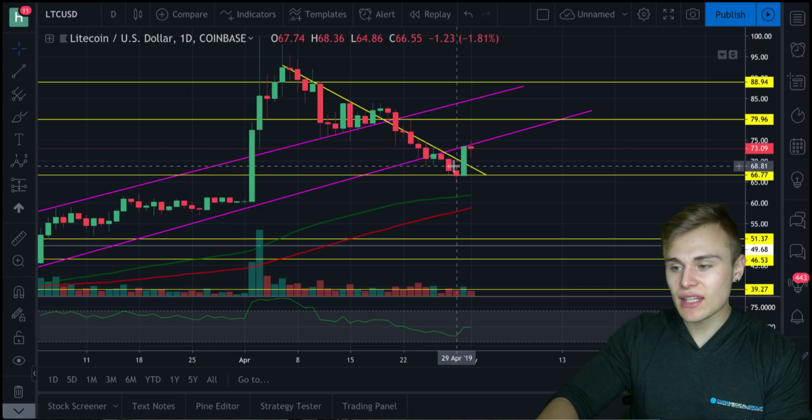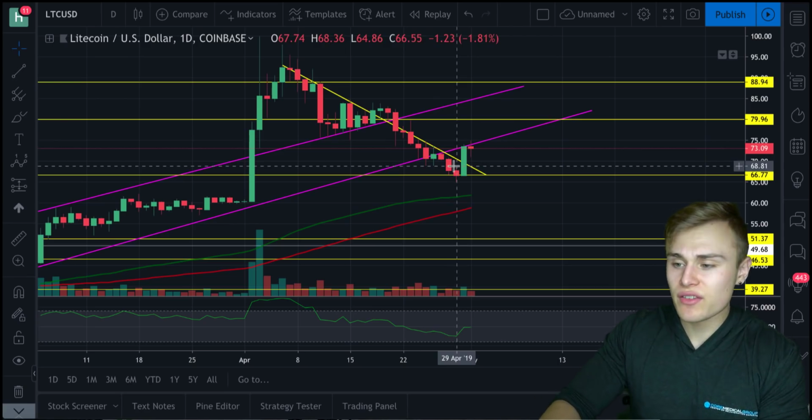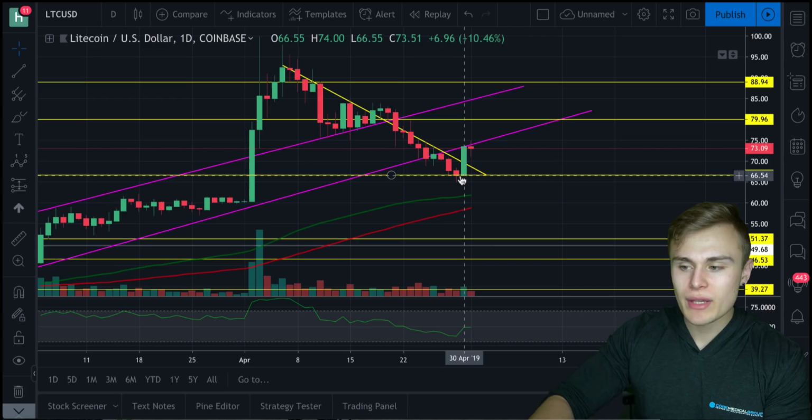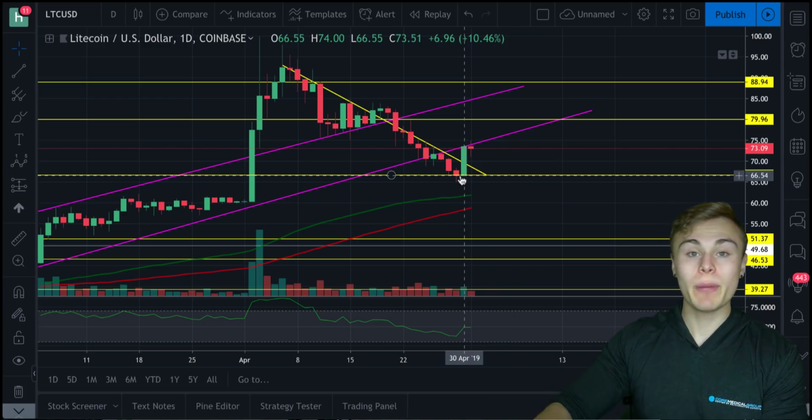Shifting our focus now and really checking out what exactly is happening with Litecoin. So we have this yellow downtrend that we've been tracking for quite some days now, and we started to notice that there were certain levels that we did breach, and we were dollar cost averaging. And then you notice that when we hit the bottom here at 66.50, we kind of pumped off of that.